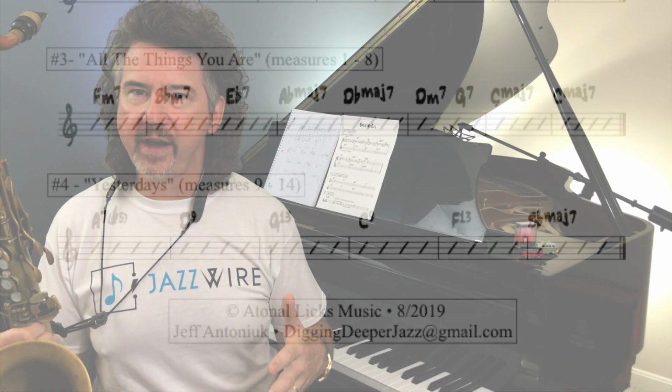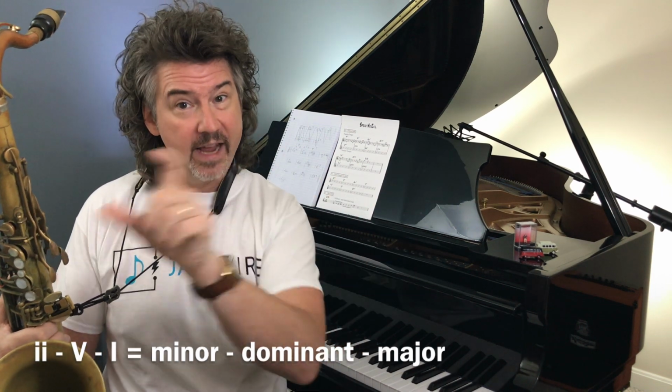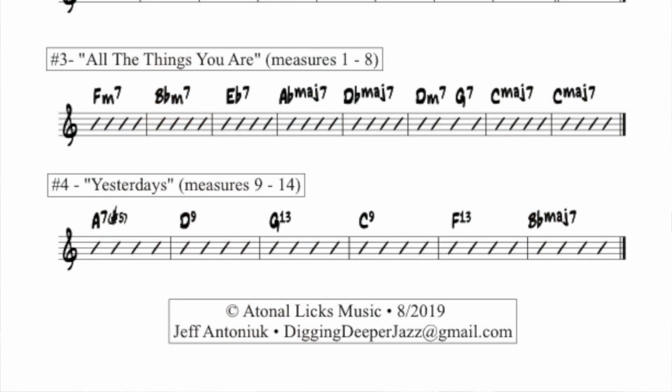So remember, my advice was look for minor, dominant, major. And there's a chance you're going to see a 2, 5, 1. I'd say that is a 2, 5, 1. So now we have chords that are moving by fourth, A7 to D7 to G7 to C7 to F7 to B flat major. So this is interesting and tricky.